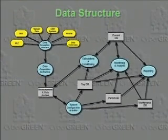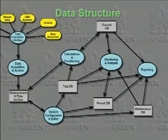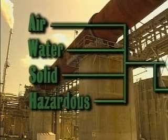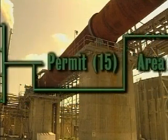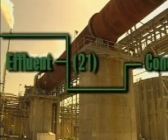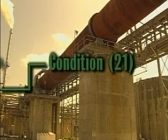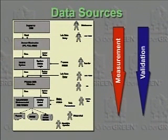The CyberGREEN data structure contains many database subsets. The database used is the Microsoft SQL Server database product. The data structure implemented hierarchy begins with media: air, water, solid, and hazardous waste. There are up to 15 permits per media, 10 areas per permit, 10 units per area, 21 monitored effluents per unit, and up to 21 configured conditions per effluent. CyberGREEN is designed not only to collect environmental measurements, but also to validate those measurements from various systems.